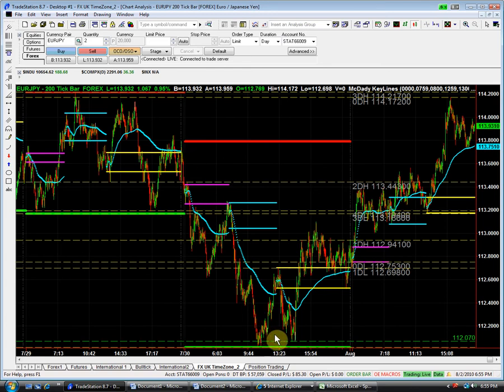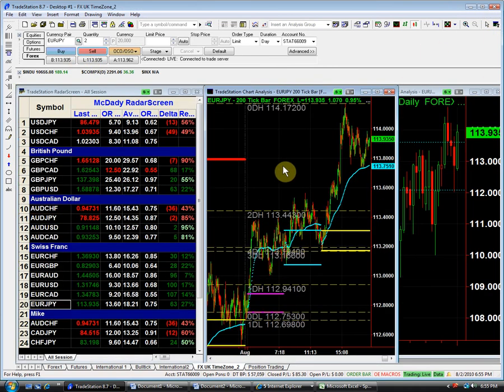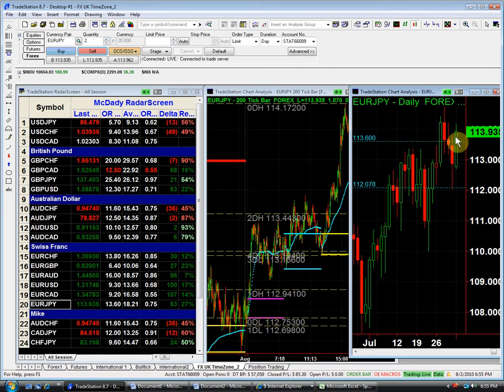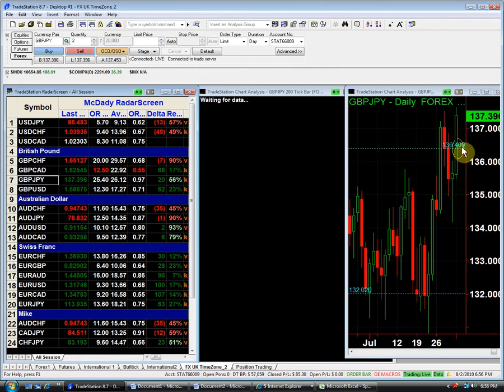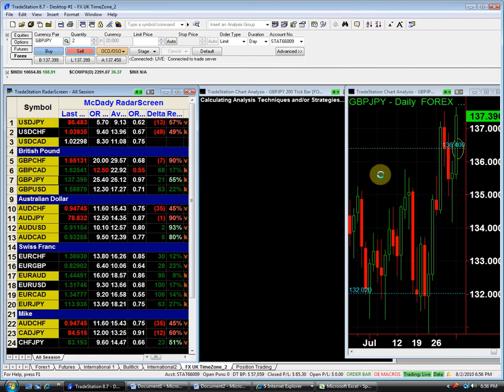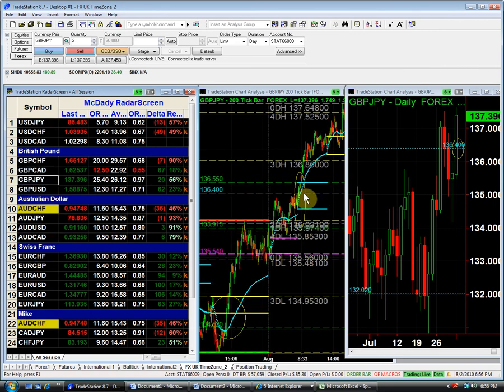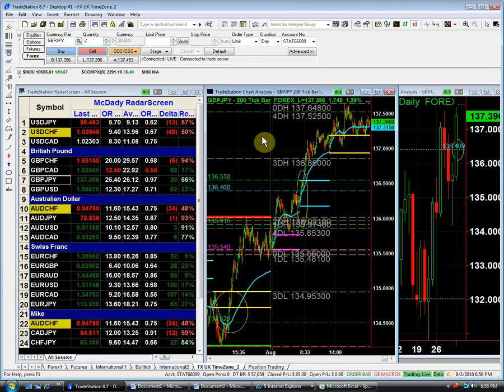You had the major trend to the downside, and then right here we have the structure failure and a trend change to the upside. So it would be interesting to keep an eye on the yen pairs, and as long as the euro yen is somewhere above the 113.60 and the pound yen above the 136.40, then we should be maintaining our positive bias and looking for opportunity to go long on the pound dollar, or basically shorting the yen pair.